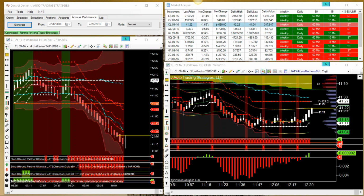Yeah. Absolutely. And what I would also like to touch on real quickly is that Shark Indicators, fortunately, has partnered with companies like J Auto Trading Strategies that use Bloodhound to develop pre-designed trading templates and algorithms that do assist the retail trader. Can you tell us more about this?